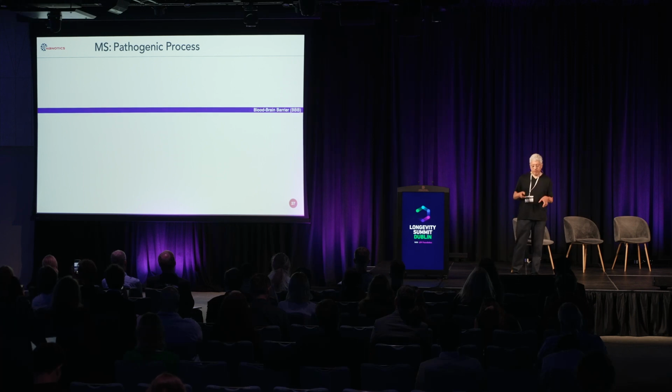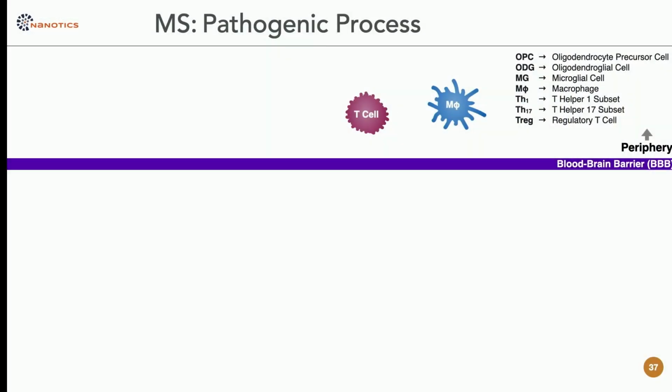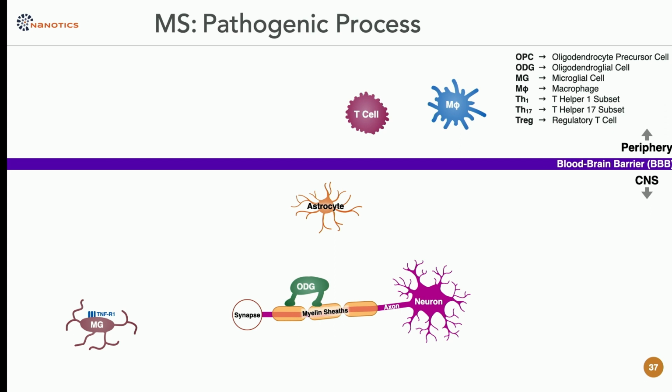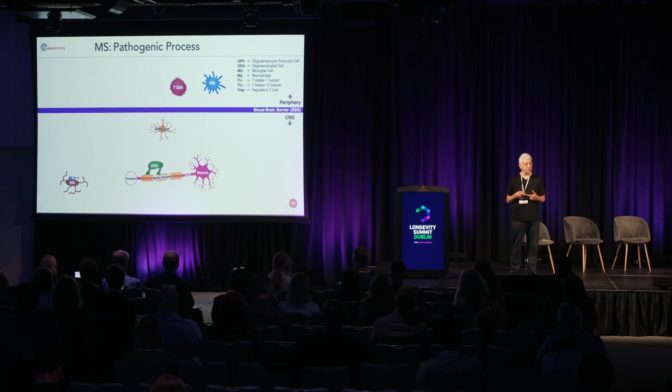So here's the pathogenic process, and I'm going to introduce the characters. In the periphery, there are T cells and macrophages. In the CNS, there are microglial cells. Those are basically macrophages with their potency turned down because of the delicate tissue in the brain. There's astrocytes that maintain neurons. There are ODG cells, oligodendroglial cells. They're responsible for maintaining the myelin sheath on the axons. Myelin sheath is like insulation on a wire. And when you lose your myelin, the wires then short circuit.